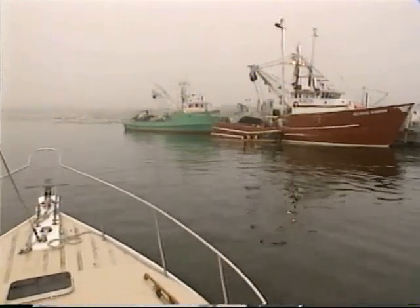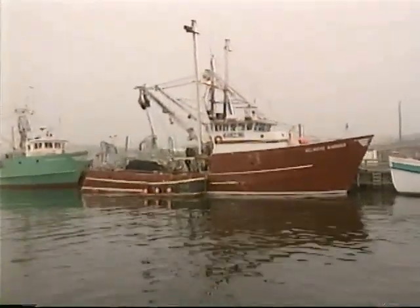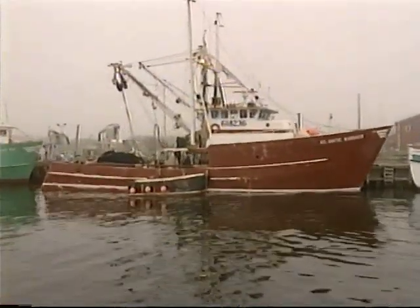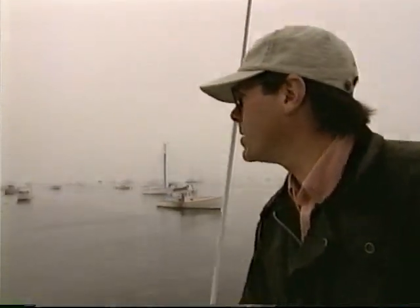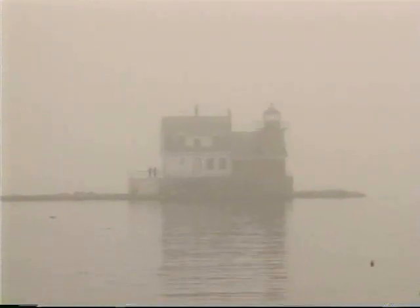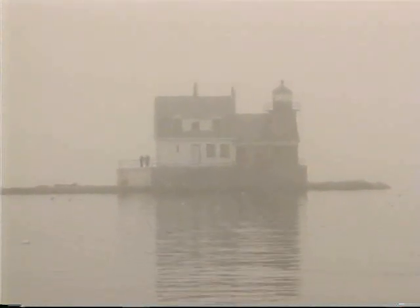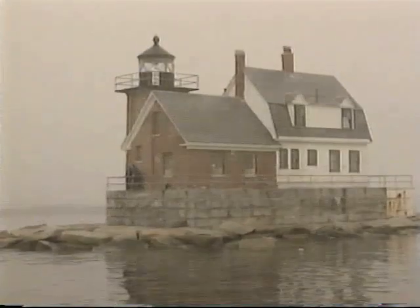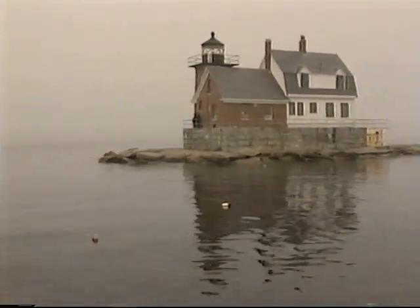Rockland really used to be full of this sort of stuff. There used to be boats like this and larger, stacked in here 2-3 deep. It's all gone now with the collapse of the fisheries, the ground fisheries offshore. All the big boats are pretty much gone. The Rockland Breakwater Light sits, as you can sort of see in this fog, the end of a mile-long breakwater, which really defines the harbor here in Rockland.